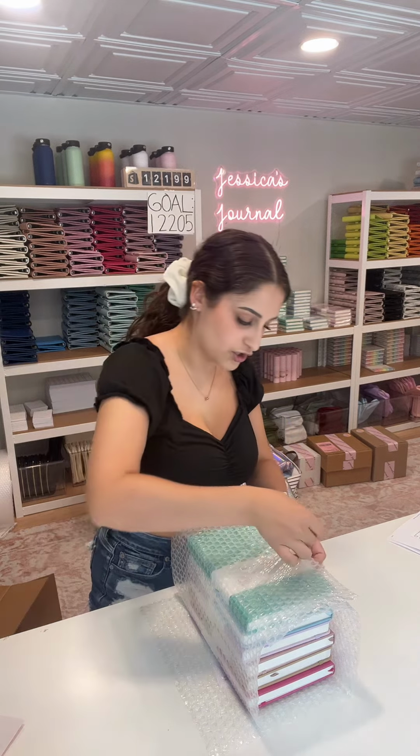Lena, are your knives dishwasher safe? Yes, they are. Yes, they are.